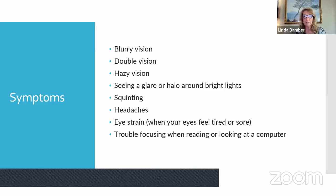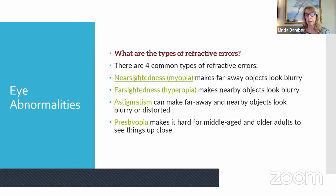From any of those, you might be having, again, the blurry vision, the double vision, haze, halos around the lights, squinting, headaches, eye strain, trouble focusing when reading or looking at a computer. Now, probably the bottom one is the one I was looking at the most. And probably I just needed a break from the computer, but those are some symptoms that would be connected with these eye abnormalities.